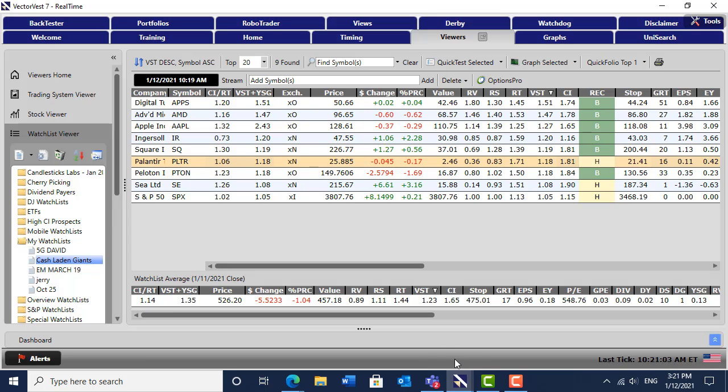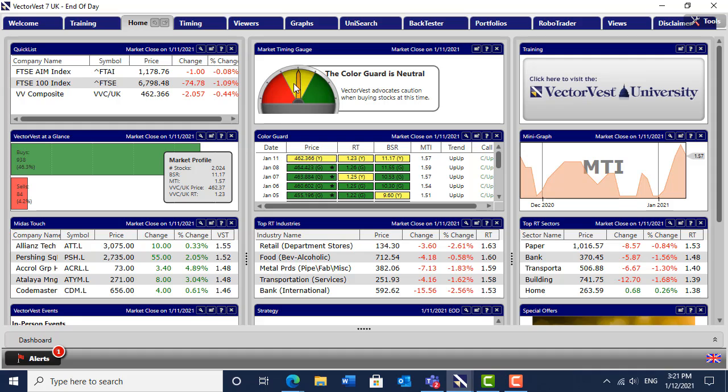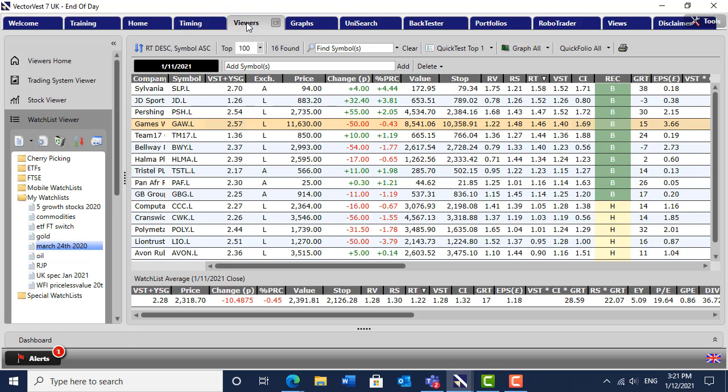So let's have a look now at the UK market. And in the UK market, again, foot came off the petrol a little bit yesterday, but we have a buy-sell ratio up at 11. Well, huge. Anything above 4.5 is supposed to be overbought. MTI is at 1.57, and all the measures of the trend in the UK are up as well. I'm reasonably happy with my portfolio.